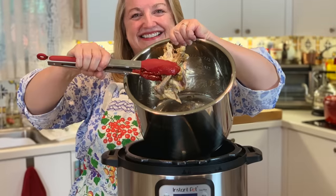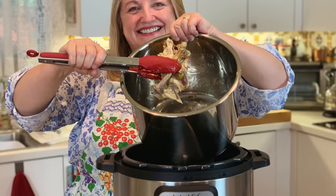Now, I'm focused on the stock pot. However, can you make bone broth in a slow cooker or some sort of multi-pot like an Instant Pot? Definitely. And I have lots of videos where I show you how to do that. Number five, let's talk about home canning.